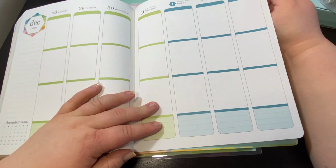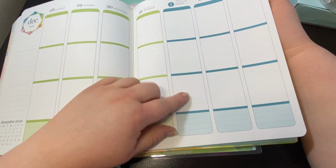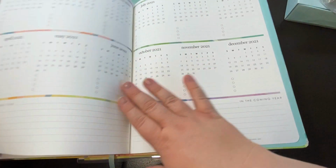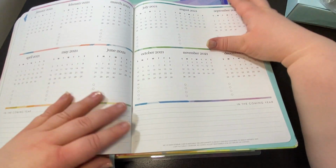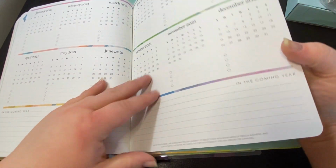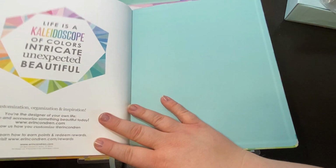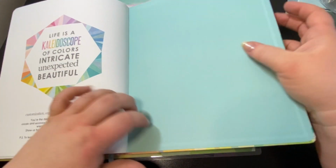And then at the back, this was the last week here, so the end of December and then the first few days of January. And then you have some notes pages. So you have 1, 2, 3, 4. Just 4. And then you have the look ahead calendar for 2021. And then just the title page and then the back cover.